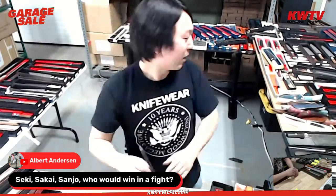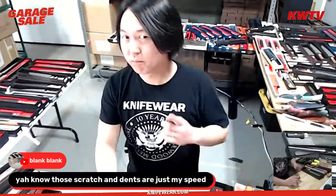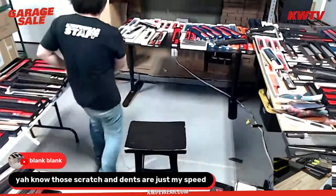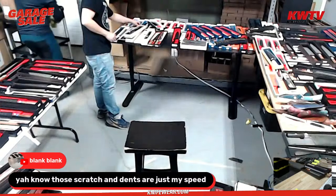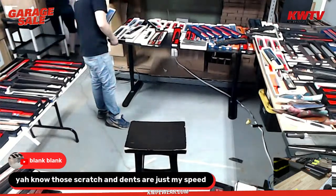So, Blank Blank says those scratch and dent knives are just my speed. You know, they're a great budget friendly option. Do you want to show off the knives that you refurbished real quick, Naoto? Sure. Because we got some great blades that were once sample knives in our stores and might have got dinged up. And Naoto did an amazing job of restoring them, making them beautiful again.